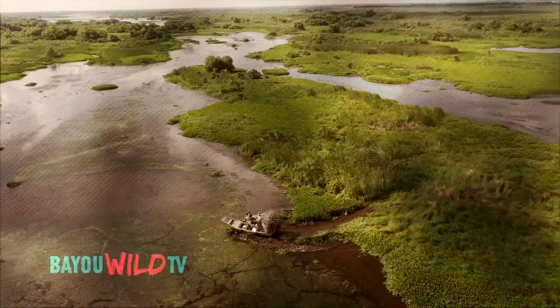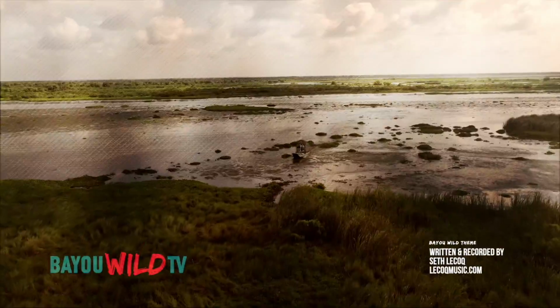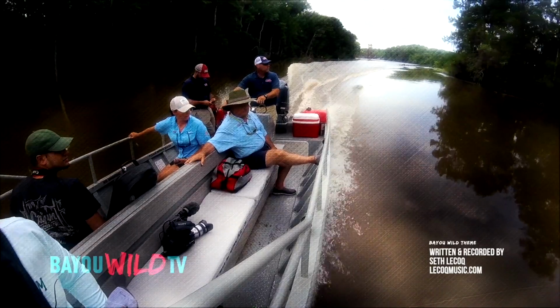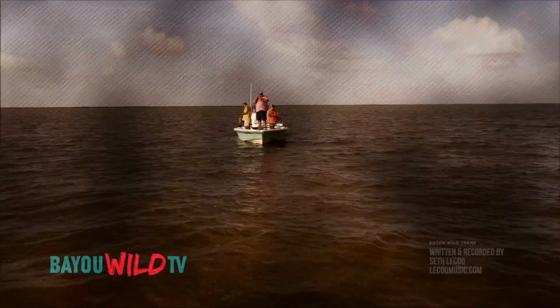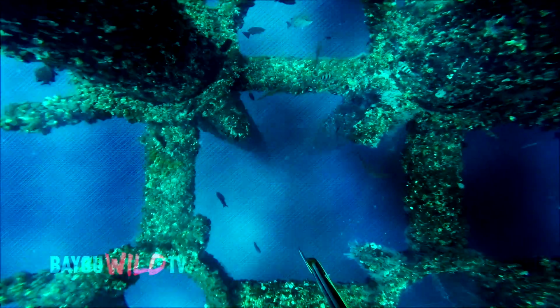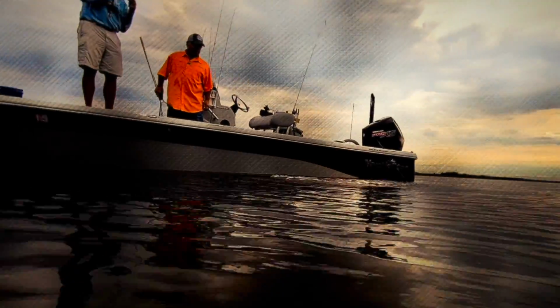Every day, we strive to preserve traditions that have spanned generations. Around every turn of the bayou, Mother Nature reveals unique people, places, and experiences. And the bounty of animals and fish. Well, in Louisiana, we just call that lagniappe.